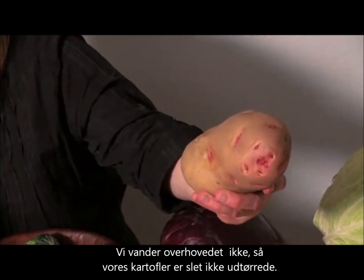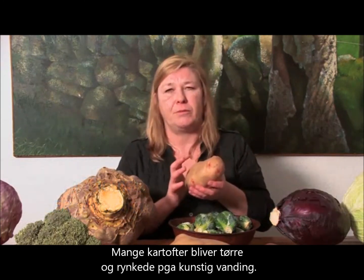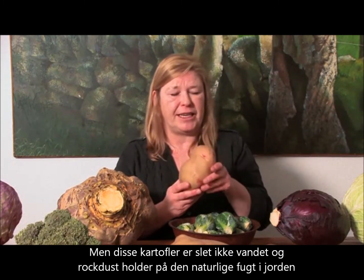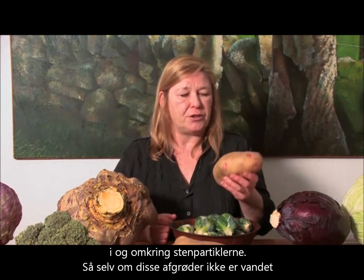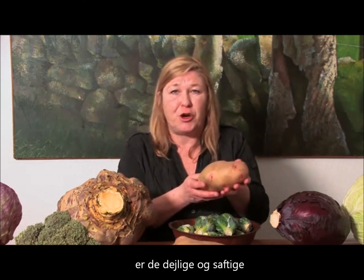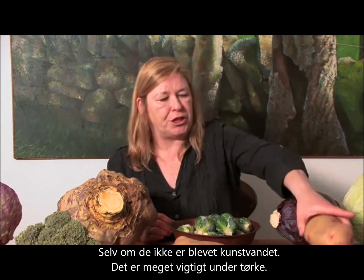We don't use any irrigation, so our potatoes are not dehydrated at all. A lot of irrigated potatoes do become wrinkly and dehydrated because of the artificial irrigation. But these potatoes haven't been irrigated at all, and the rock dust keeps the moisture in the soil, the natural moisture, in and around the particles of rock. So these crops, though they're not irrigated, are lovely and juicy. And these crops are full of natural juices and natural sugars, although they've not been irrigated. So in a drought, that's really important.